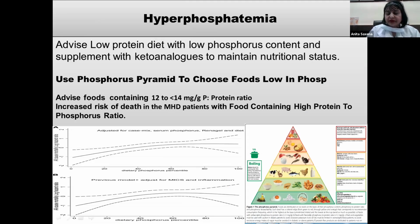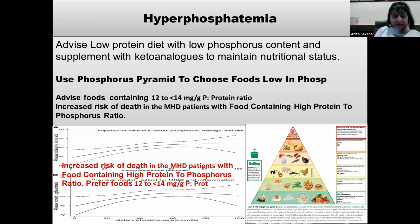This is a phosphorus pyramid. It is available on the internet, and you can choose foods of low phosphorus content and advise foods containing a low phosphorus to protein ratio, because studies have shown a twofold increased risk of death in patients on maintenance hemodialysis who take foods with a very high phosphorus to protein ratio. So here you can see, if they're taking something like a ratio of 20 or 16 of phosphorus to protein, then the risk of death increases.